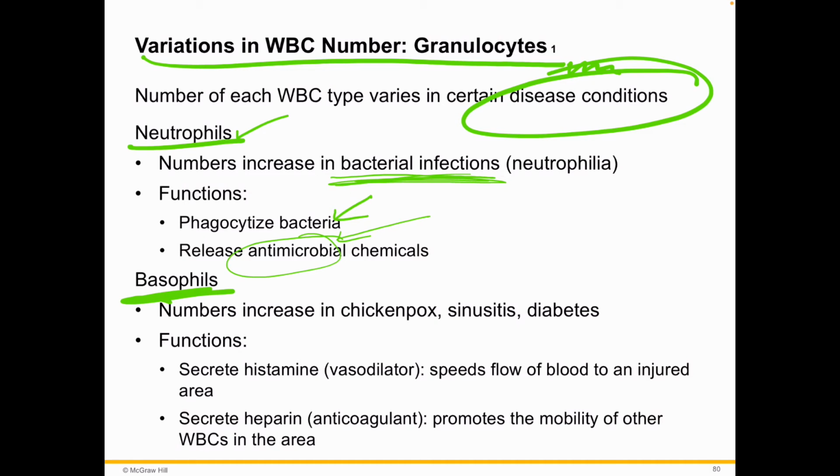Basophils are specific for a few other types. So one is diabetes, also chicken pox, different types of sinusitis type inflammation of the sinuses. Itis is inflammation of, and then sinus, right? And when you have that inflammation, it's because you have vasodilators. Vaso is blood vessels, dilators means they get bigger, right? And that means they can dump more blood into that area. And the idea is if they can do that, then more repair mechanisms can make it there. And they do that with histamine.